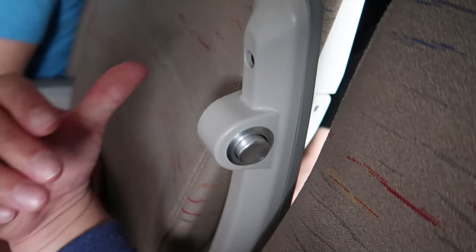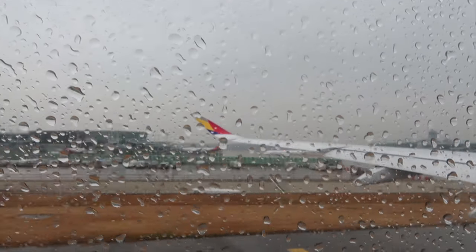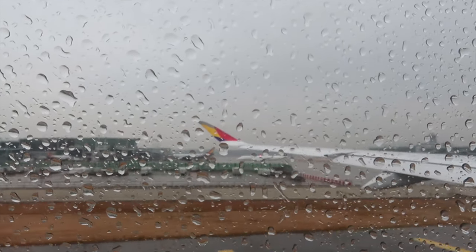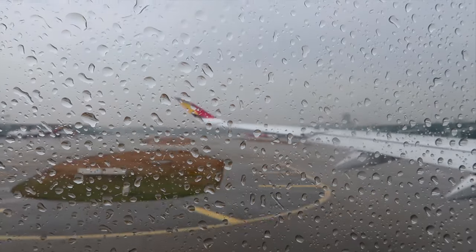The armrest was lightweight and able to be pulled back, meaning that you can have 3 seats to yourself and sleep lie flat. Now, unfortunately, because of the rain outside, it's going to be too hard to film the takeoff. So I'll probably record the landing one instead.